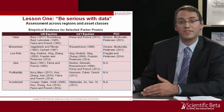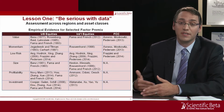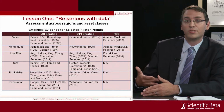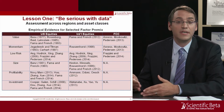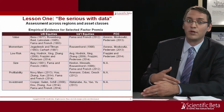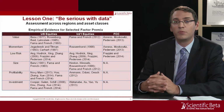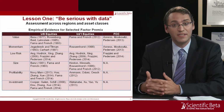Researchers have then extended this analysis to international equities, developed market equities, particular regions, in many cases even emerging market equities. And the same factors that had been shown to be at work in US equities have actually been confirmed across different data sets. What's very interesting is that researchers have even gone beyond simply equity markets and have looked at analyzing whether the same factors are also at work in completely different markets in different asset classes.